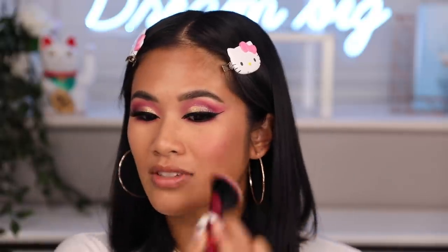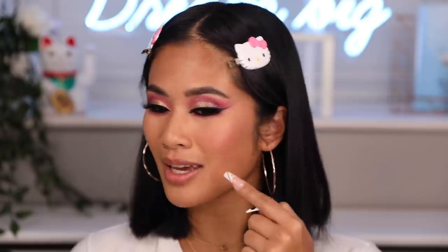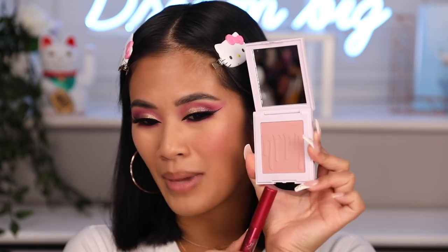I really have to pile on the blusher in order for the blusher to show, but it is a really pretty blusher. More on the pinky kind of fuchsia side for me. I don't know why, because it looks so muted on the palette, and there's nothing on this brush as well. This brush is clean. I feel like if I was to use this blusher in the future, I would like it more, but if I have a tan, I know I won't be able to use this blusher. Considering I don't have any bronzer or contour on, just the blusher by itself, it looks really pretty.